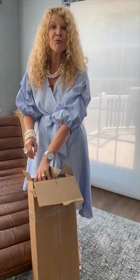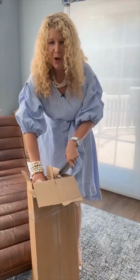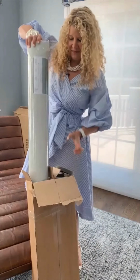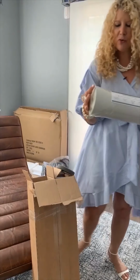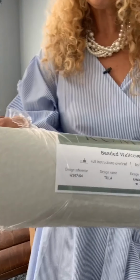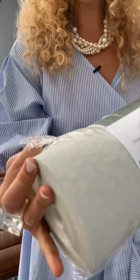So, talking about wall covering, it has come such a long way, even in the 20-something years that I've been in business. And we found an amazing wall covering that we've wanted to use for a really long time. It's from Romo, and I'm going to show it to you now. So it comes on this roll, and it has a beautiful flocked glass beads. You can see a little bit of it.